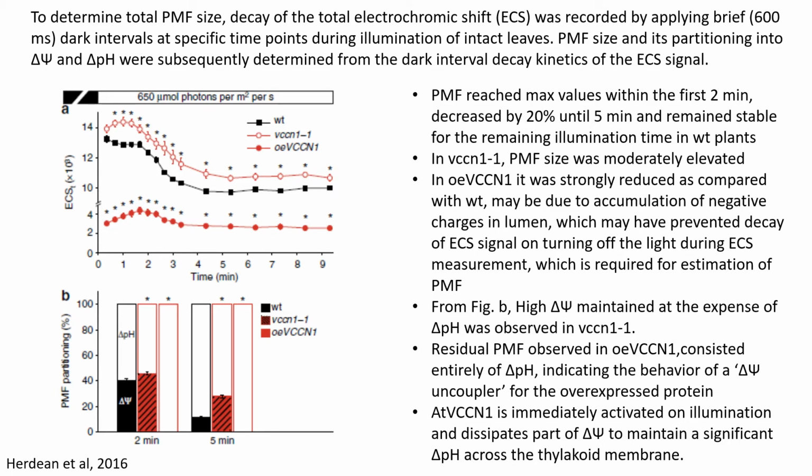This decrease that we see for the overexpressed VCCN1 could be due to accumulation of the negative charge of the chloride ions in the lumen. And this presence of the chloride ions in the lumen may eventually help in preventing the decay of the ECS signal when the lights are turned off during the dark phases of this experiment, which is required for the estimation of the PMF. And that's why the graph for the overexpressed VCCN1 looks so different from the wild type VCCN.